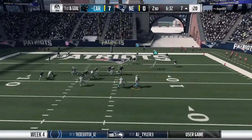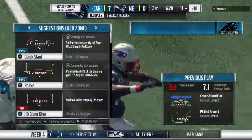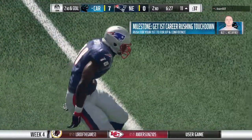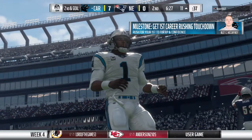Off play action, Newton. And he is going to go down back at the 11-yard line. Quentin Coples able to drop him for a loss of 4.